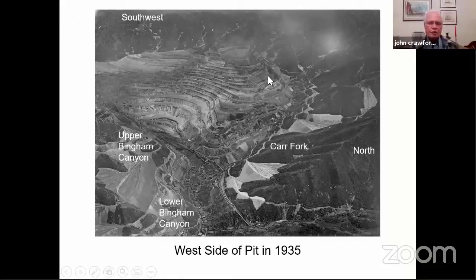Now that they've pretty much filled in this area here, they built a series of bridges across Carr Fork for waste dump lines, and you can see the early stages of the dumping as that was developed. Here's that A-line bridge we were talking about earlier, and also the Markham Bridge down below here.